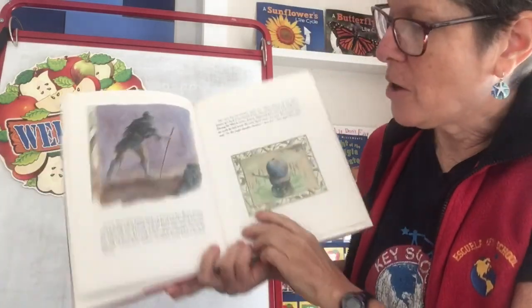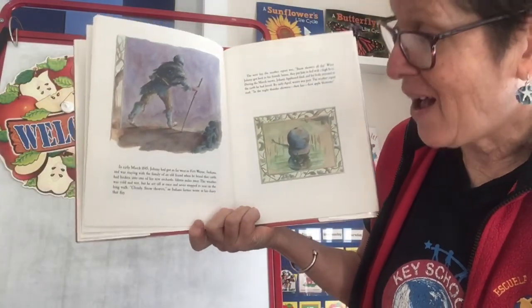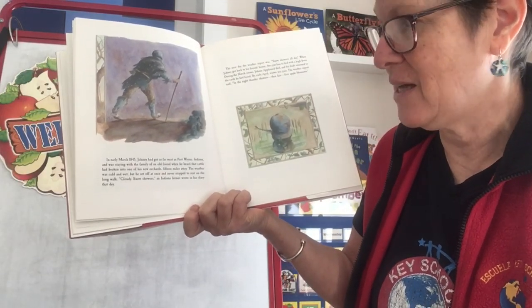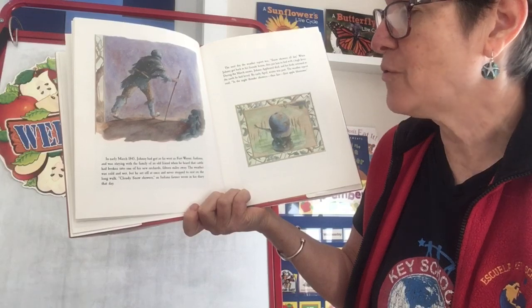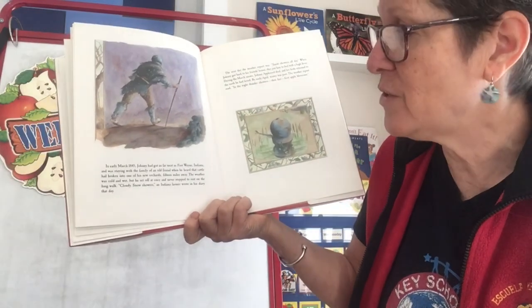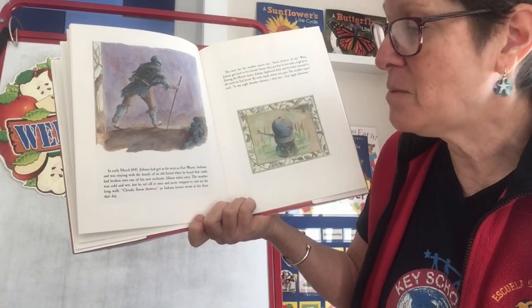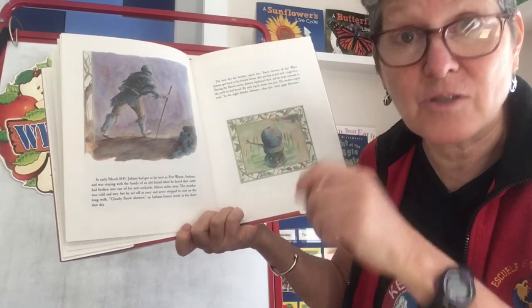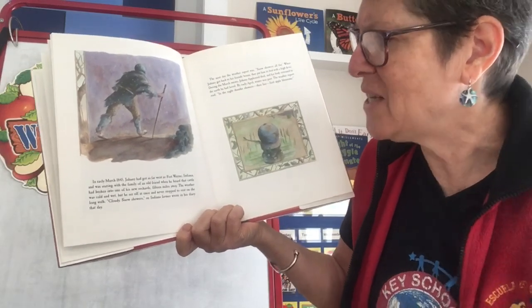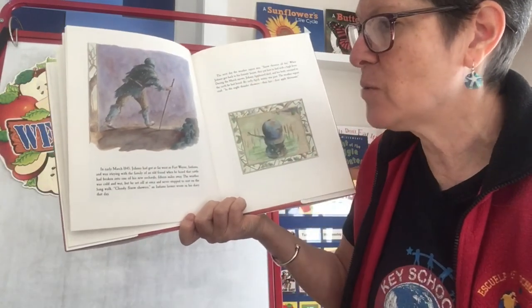In early March 1845, Johnny had got as far west as Fort Wayne, Indiana, and was staying with the family of an old friend when he heard that some cattle had broken into one of his new orchards 15 miles away. So some cows got into his new trees.